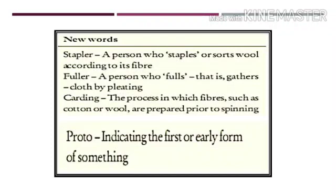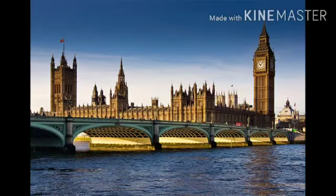So these three new words you have to learn for 1 mark question, and the next 1 mark question is why London is known as finishing center.